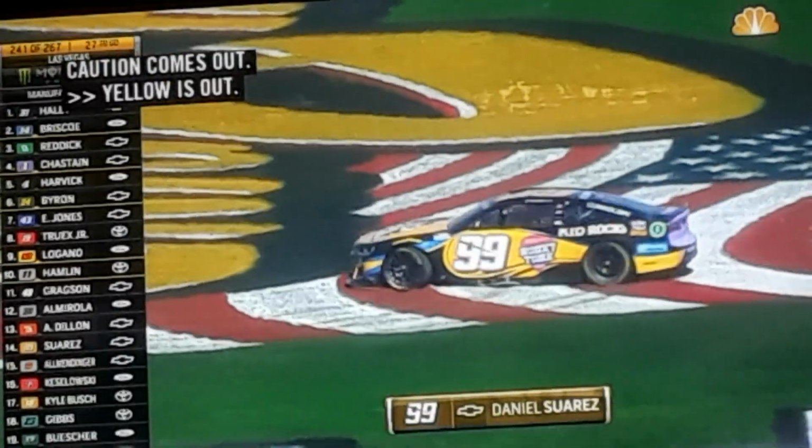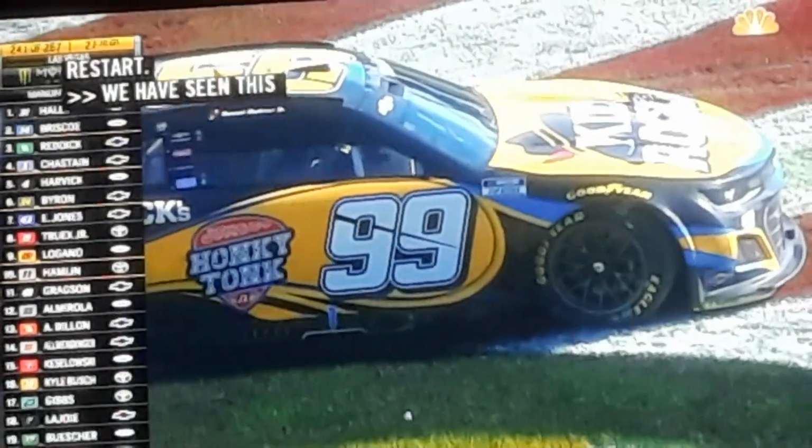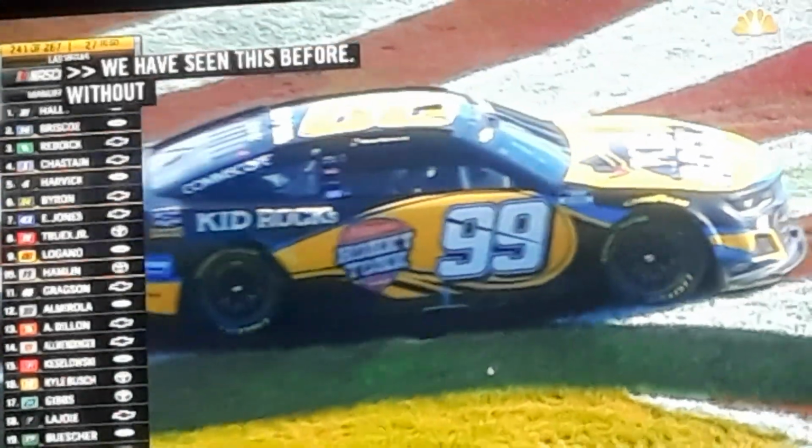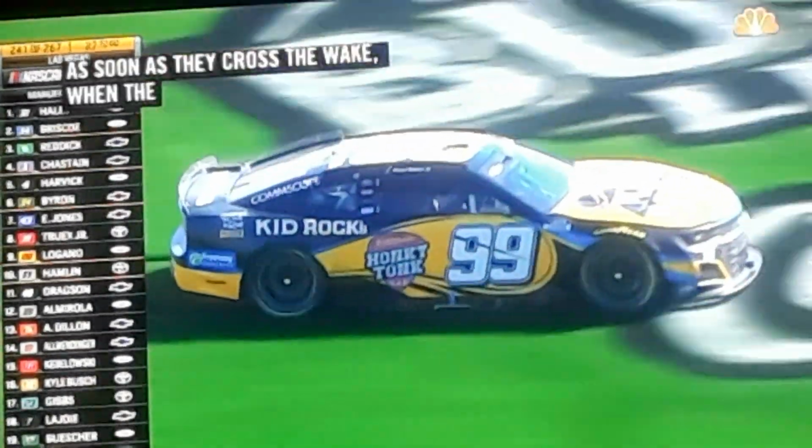We have seen this before, guys, without contact. Remember, Kevin Harvick had this happen to him. As soon as they cross that wake, when the 8 comes up, he shuts the air off to that 99. As soon as he does, the nose pops up, he gets super free, and around the 99 goes.